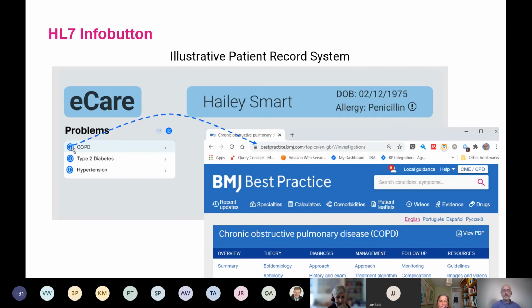If you go on to the next slide, it's probably worth me spending a bit of time talking about what HL7 Infobutton is, because I think it is important to promote the standard possible to do this integration. You click next to a particular problem and it takes you to the specific page on best practice, providing recommendations for that condition.